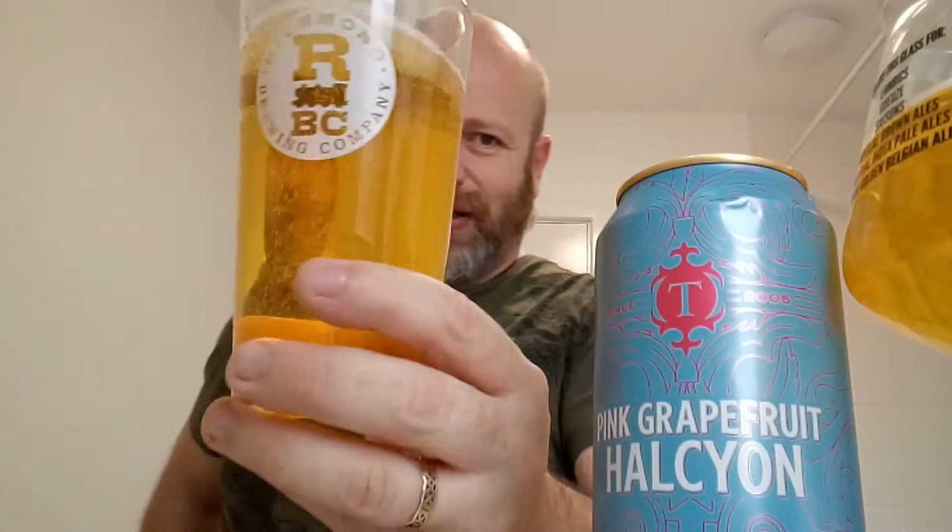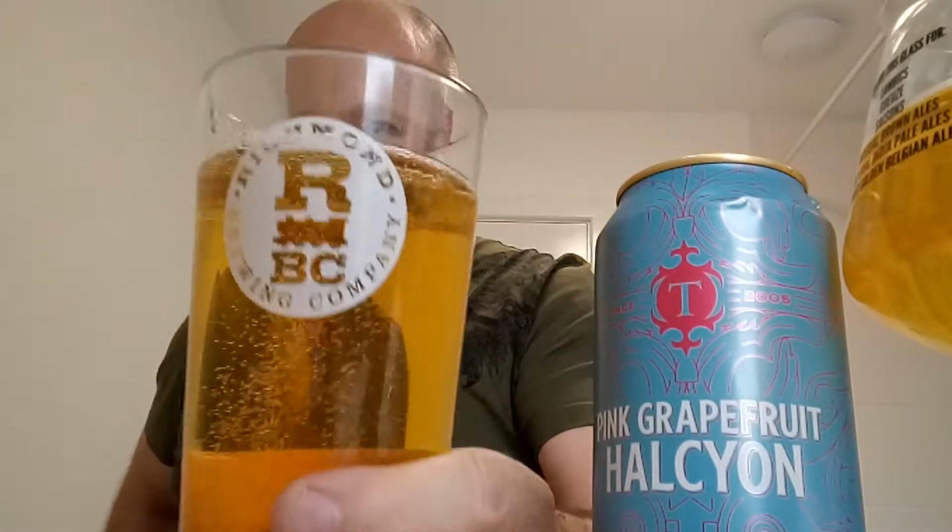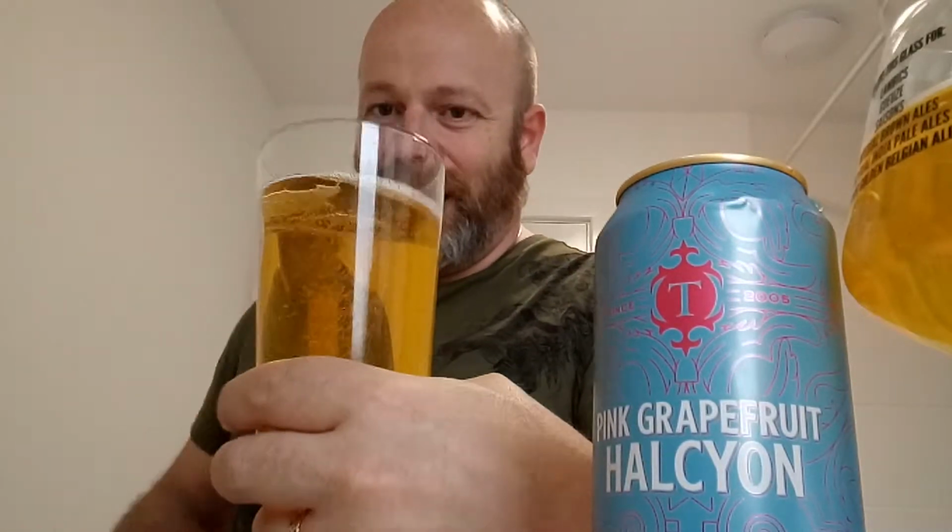So this is the pink grapefruit Thornbridge. So, appearance very clear looking, as you can see. Very clear, streams of carbonation going up, hardly any head on her. From looking at this here, it looks like cider, but it's not. But the aroma is very grapefruity, pink grapefruit. You're not picking up anything else. Maybe a slight pineness to it, but not much.